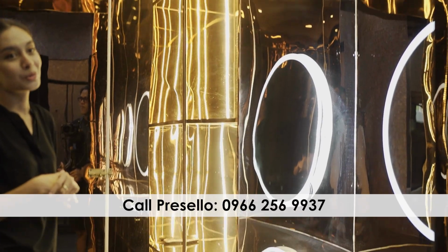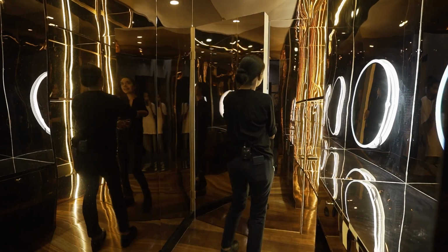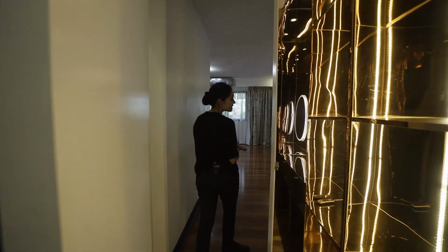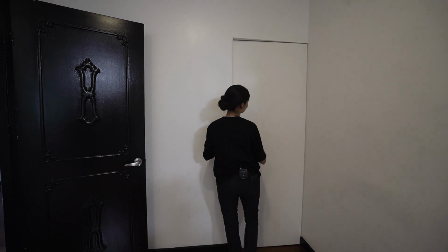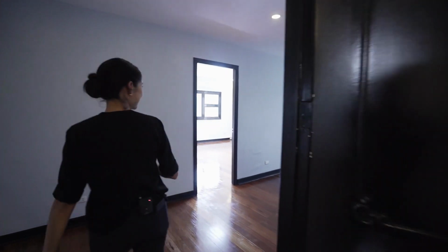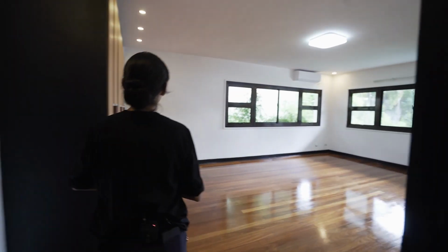It's so trippy. Okay, and then there's a door over here that will lead you back to the main room. And if you didn't see it earlier, it's because it looks like a secret. How cool is that? Hindi ko lang nabuksan yung isang room, but that room doesn't lead to Narnia anyways. It's storage.